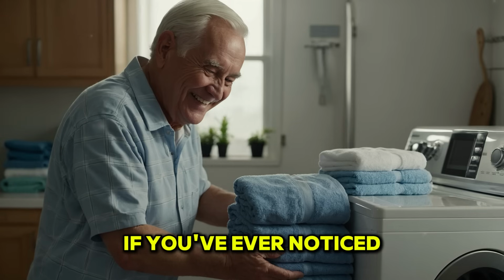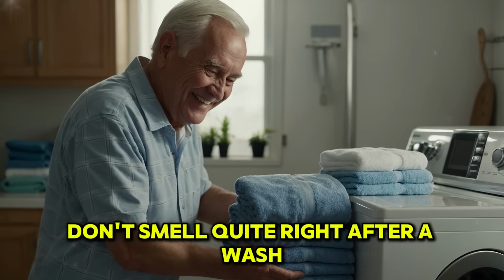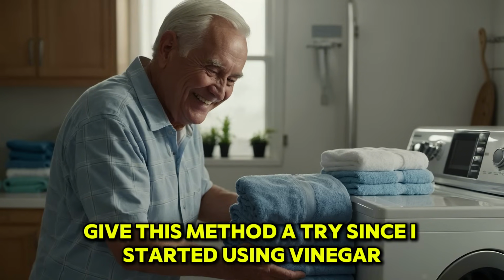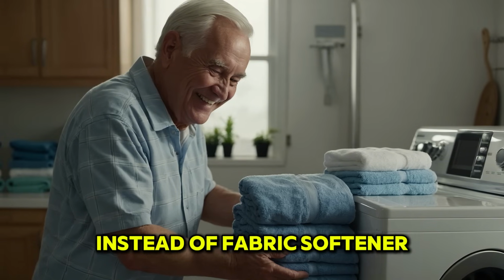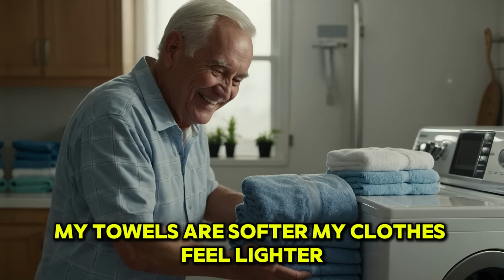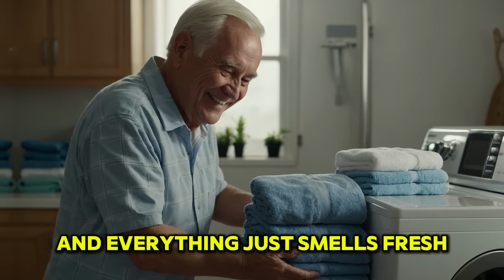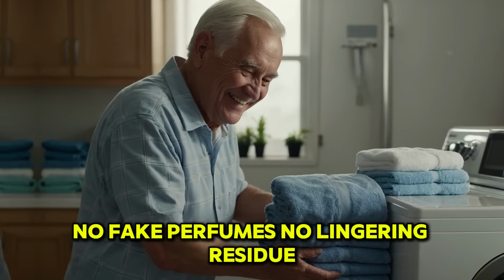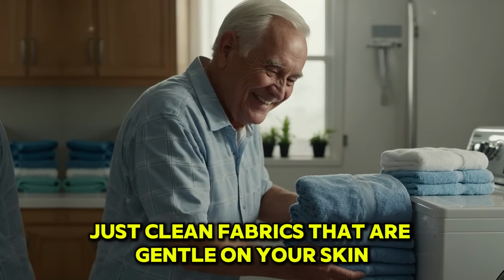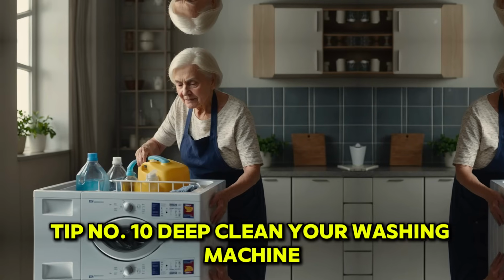If you've ever noticed that your towels have lost their fluff, or that your workout clothes don't smell quite right after a wash, give this method a try. Since I started using vinegar instead of fabric softener, my towels are softer, my clothes feel lighter, and everything just smells fresh. No fake perfumes, no lingering residue, just clean fabrics that are gentle on your skin and better for your washing machine too. Tip number 10.